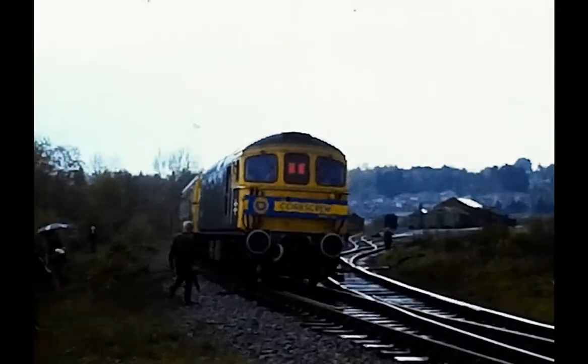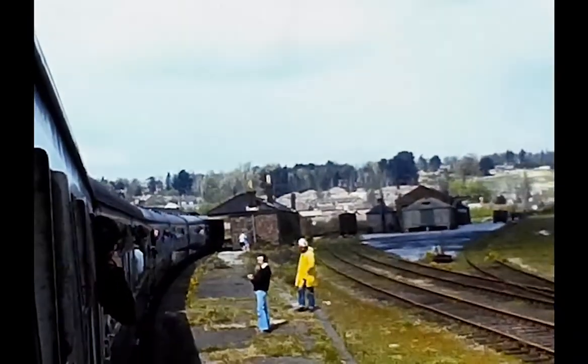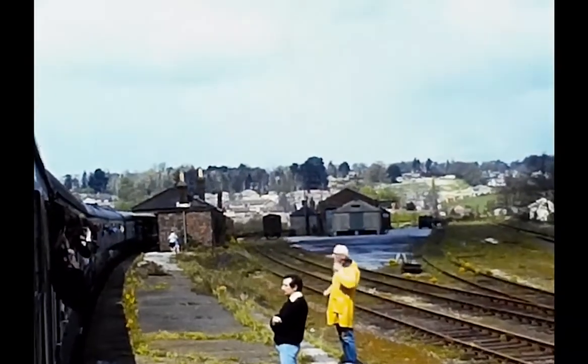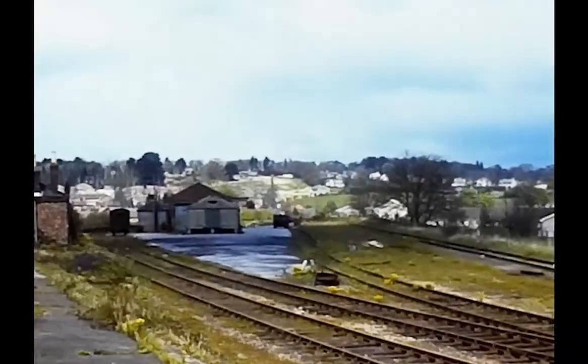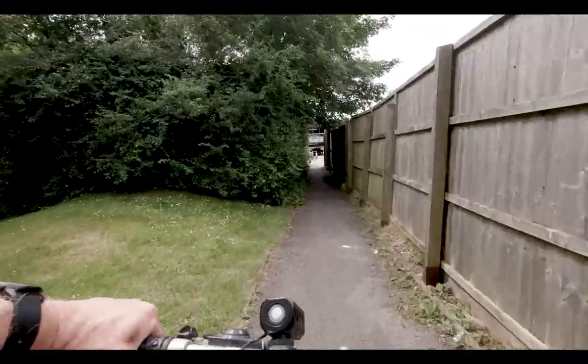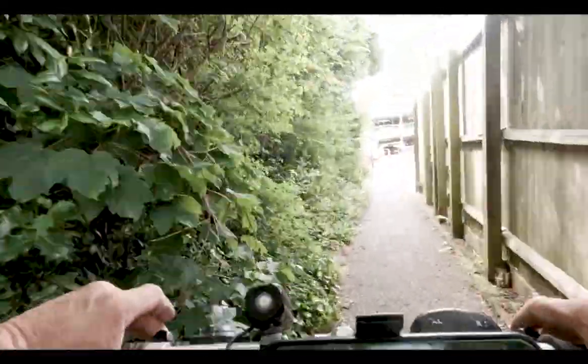Wimborne station was closed to passenger trains in 1964. Although freight trains still ran until this final journey in 1977, once passenger trains stopped running, the station buildings fell into disrepair. Okay, so we're approaching the site of Wimborne Market now, but in the past it was Wimborne Station.